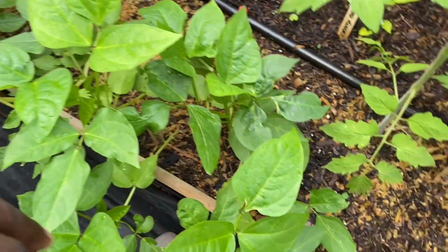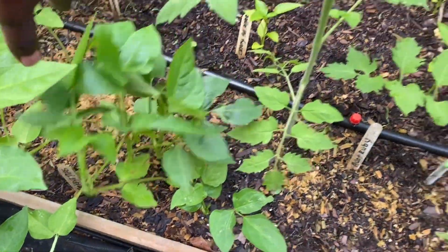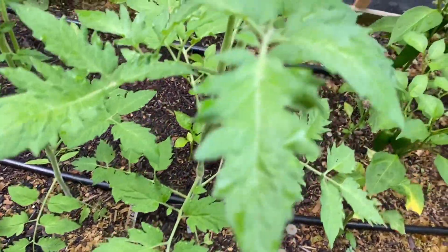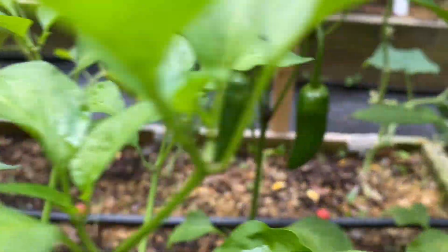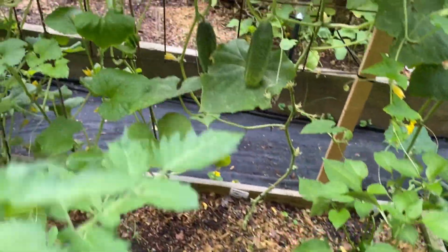Some more purple hull peas. These are two Aunt Ruby tomato plants. Look down here at the jalapenos. You can see we got plenty of peppers on those. Probably harvest some of those today.